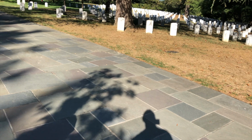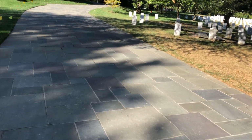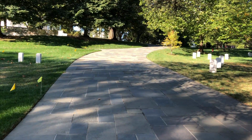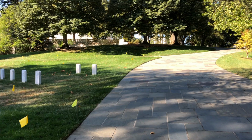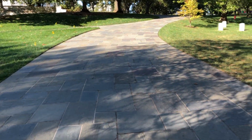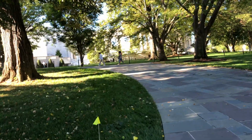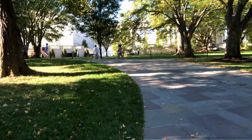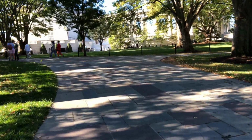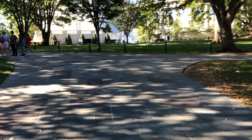Well, we're almost there. I guess we've walked about what? I don't know. Seems like a half a mile, maybe. The tomb is right up there at the top of the hill. Today it's cool. Compared to yesterday, I think they had a record breaker here, 91 or something. It was hot yesterday. Unlike this morning, very cool.